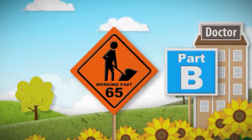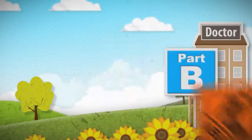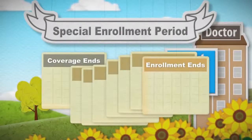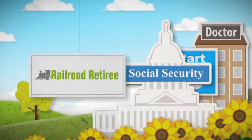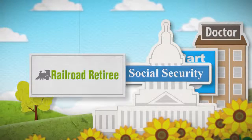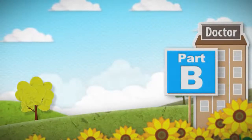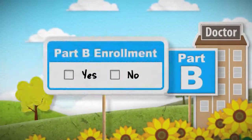If you continue to work after you turn 65 and receive employer health coverage, you may delay enrolling in Part B until you retire. In that case, an 8-month special enrollment period is available. The enrollment period begins on the date employer or union coverage ends. If you're already receiving Social Security or railroad retiree benefits, you will automatically be signed up for Part B medical insurance. Your Part B coverage will begin the first day of the month of your 65th birthday.